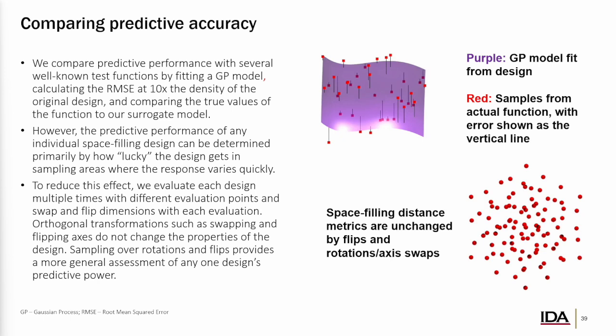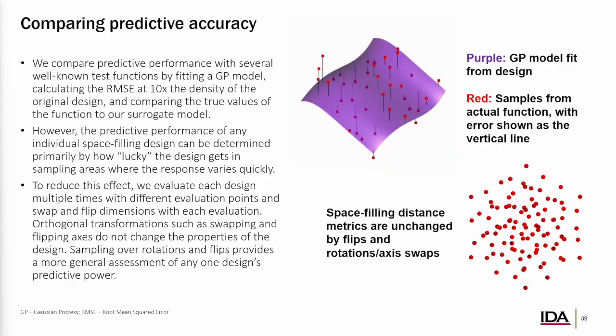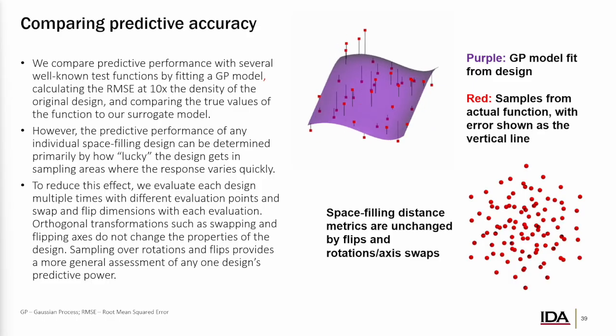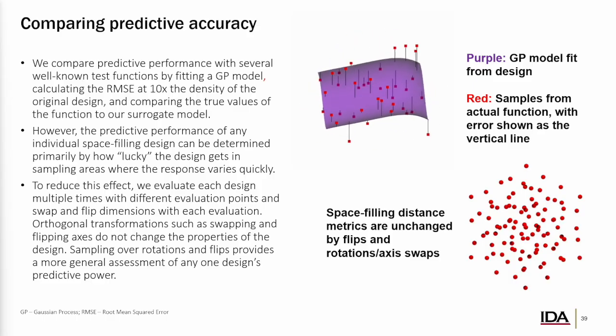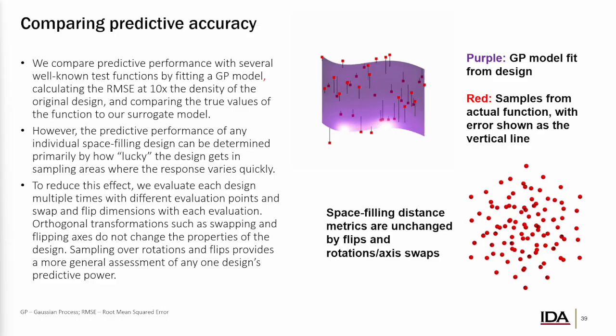So here, let's say we have some test function. We use our space filling design to fit a model. So then we use that to get that purple function. And then we draw a bunch more samples from that test function and then see what that error is. So that's one. That's the average root mean squared error. We looked at that. But we also want to look at whatever that maximum uncertainty is.